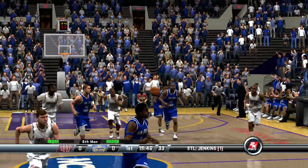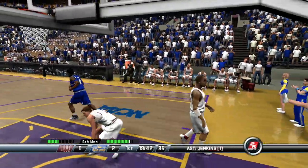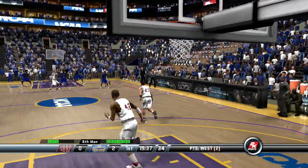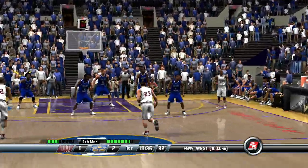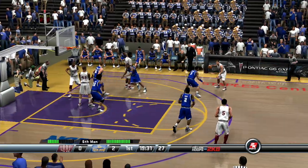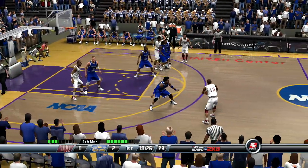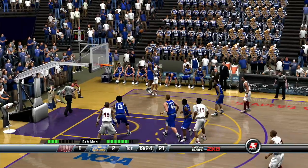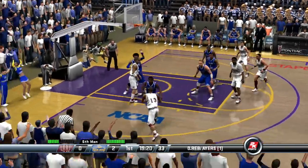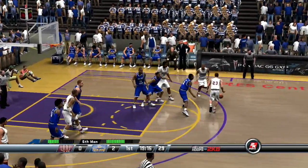Clean. He showed great hands on that steal. His man wasn't protecting the ball, but he just snatched it away from him. Number 13. Bounces it far side with the shot. Pulled in by Ayers. That offensive rebound didn't come to him by accident. He knew right where to be.